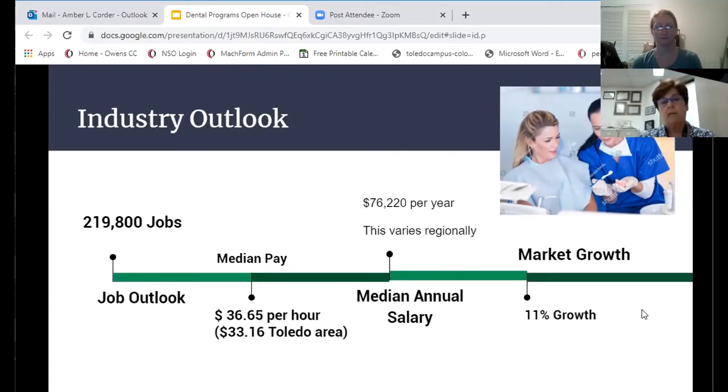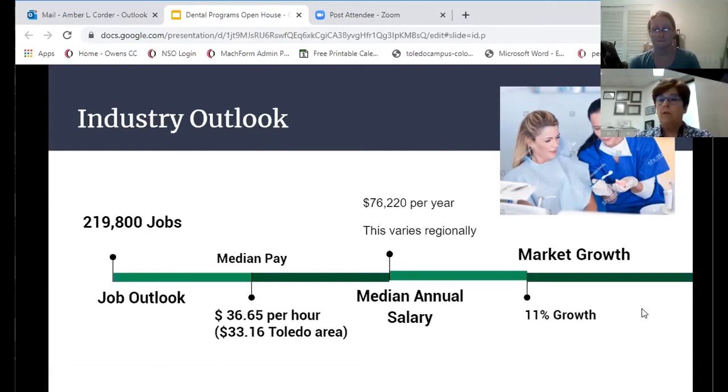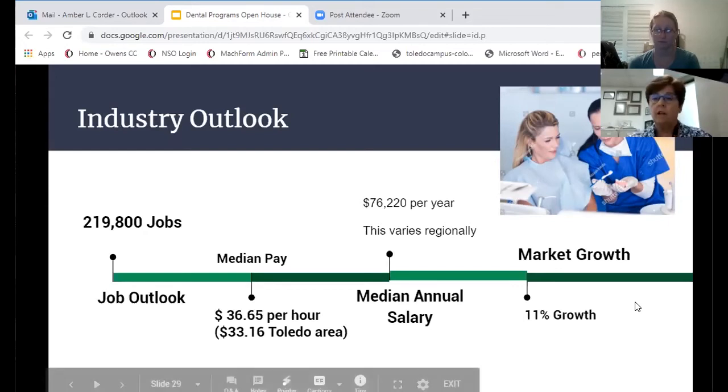And like I said, with dental assisting, the growth is actually almost double, if not tripled, because there's a lot of older hygienists and dental assistants that, due to COVID, feel that they may have underlying conditions, so they're getting out of the industry. So this is opening up lots and lots of jobs for all of our students.